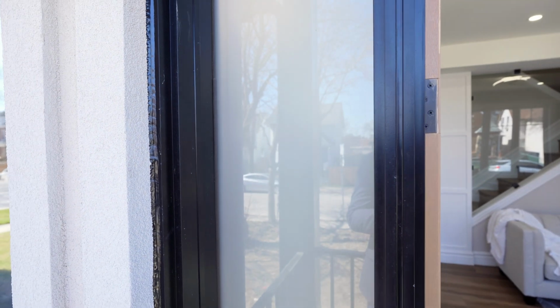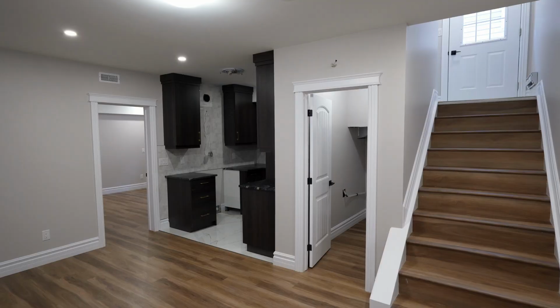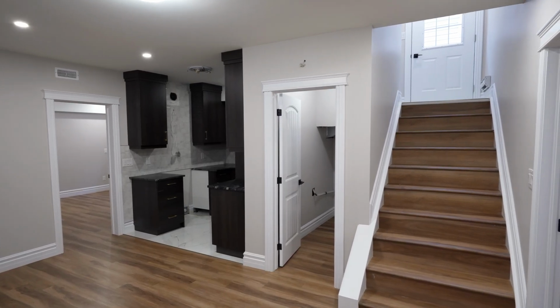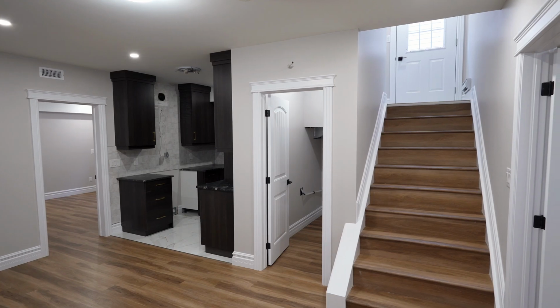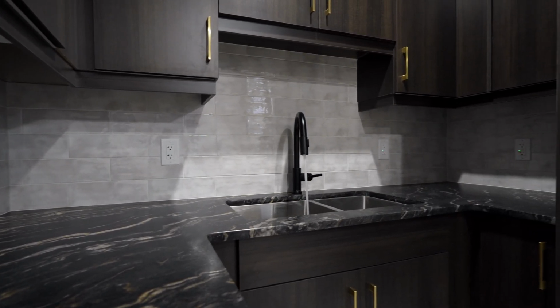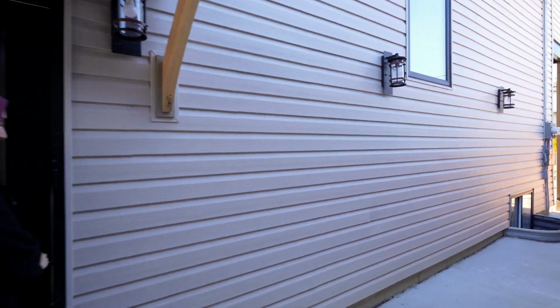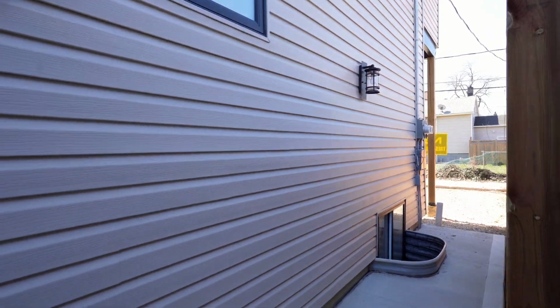So, let's just lock these doors first. Side door for the basement, and again, look at the details. Are you excited? I'm very excited, to be honest.